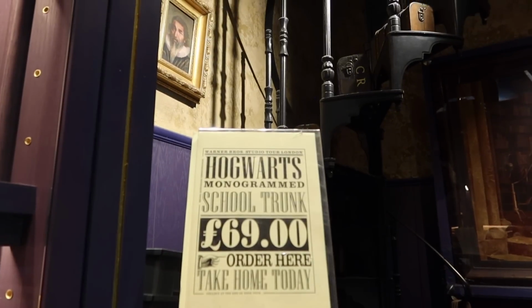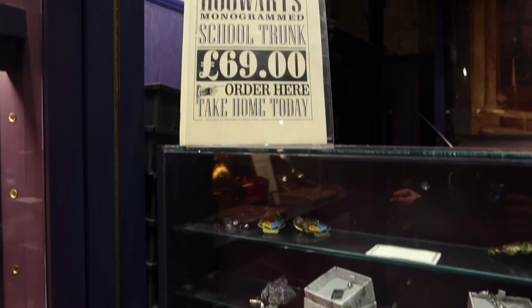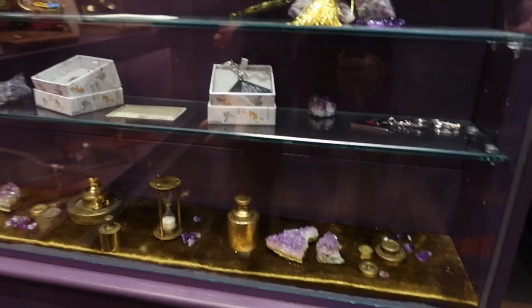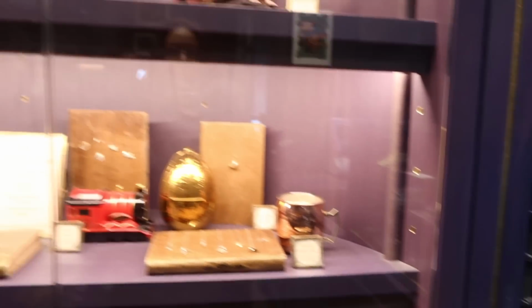You've got a Hogwarts monogrammed school trunk, £69. You can get that done here. You can get little key rings done and little charms done with your own address on, or somebody else's address. Maybe you want to buy it as a present. Just amazing what they can do here.